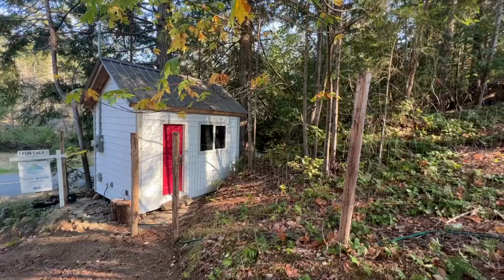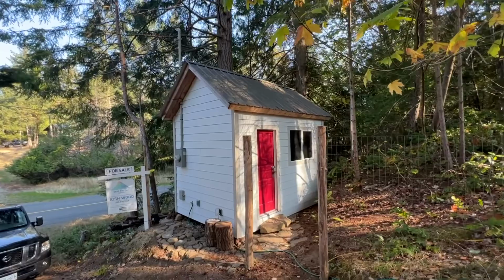We are at Lot 1 North Road here on Gabriola Island. This is a 1 acre lot with some amenities and infrastructure already in place. So I'll show you a little bit around. So here we have a well shed that's constructed, and it was just recently hardy board exteriored.